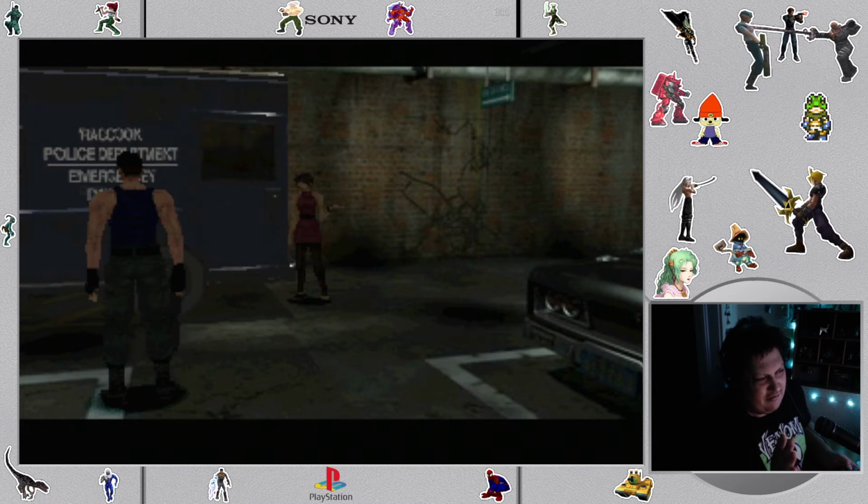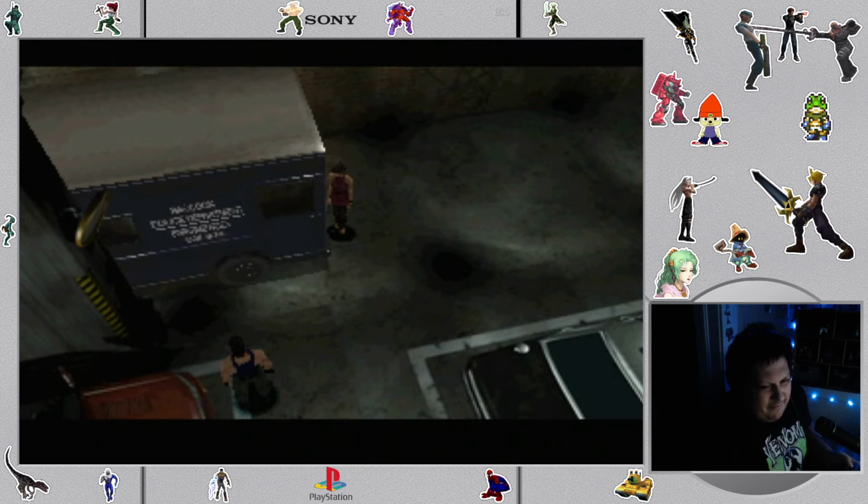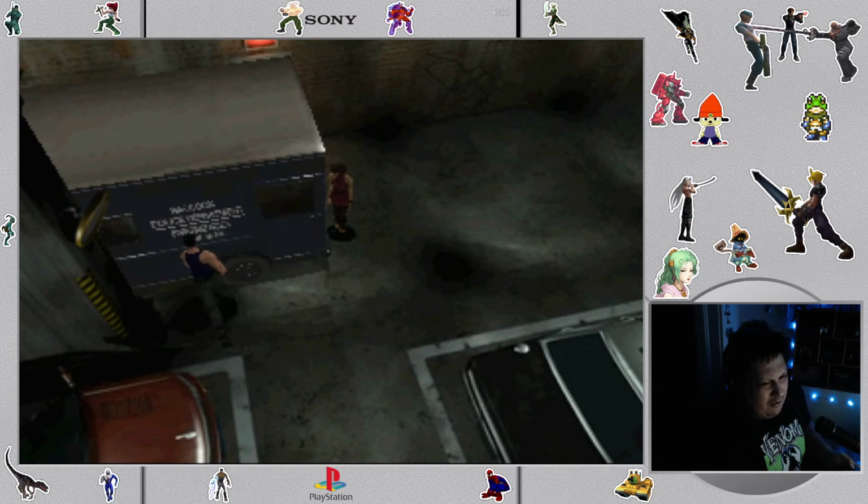I like how there's a second where she's up against the car, like when you run into a wall for a second like that. But it's in the cutscene, and they just left it in there. They're just like, oh, fuck.